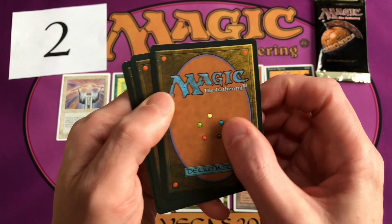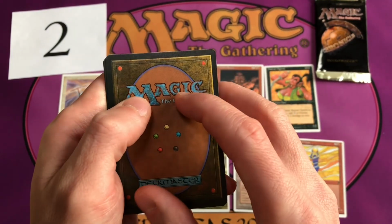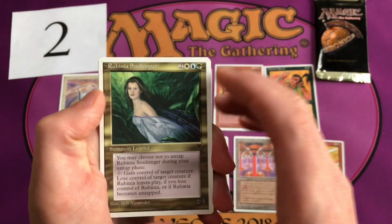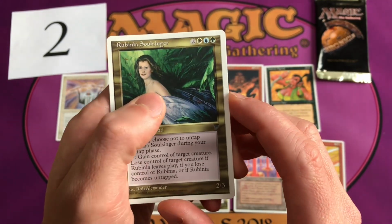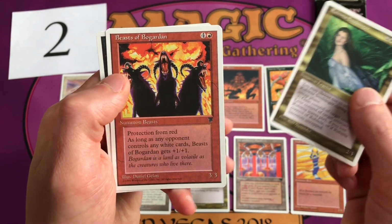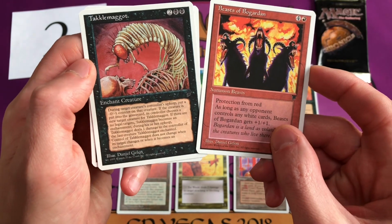And then we've got 3 cards left. I think this one, actually the second one from the back there, is the rare. Let's just see. We know Rubinia Soulsinger is definitely uncommon, but possibly one of the 1 or 2 rares in the pack. Beasts of Bogardan and Tackle Maggot are the other 2 cards.